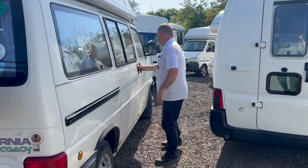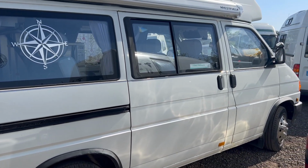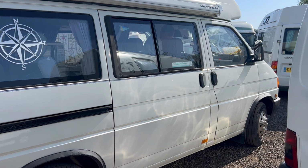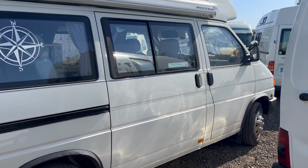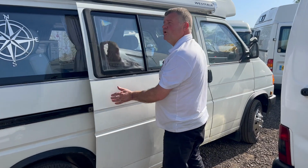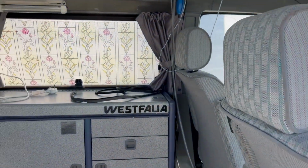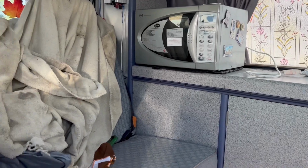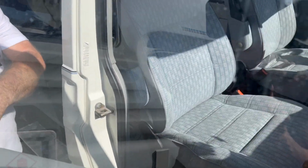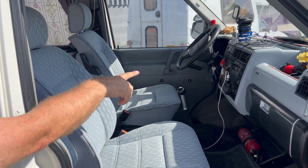I'll just go around. If the camera stays there, I'll just open it up from the inside. All the seats were under covers, so I removed the covers. Hey presto, all like brand new. So if the camera can perhaps bob in. As I say, the seat covers were on here, and underneath all the seats are like new. The same with the front. If the camera can come around while I open the door, I think both of those swivel round. It's even got a fan for the back.